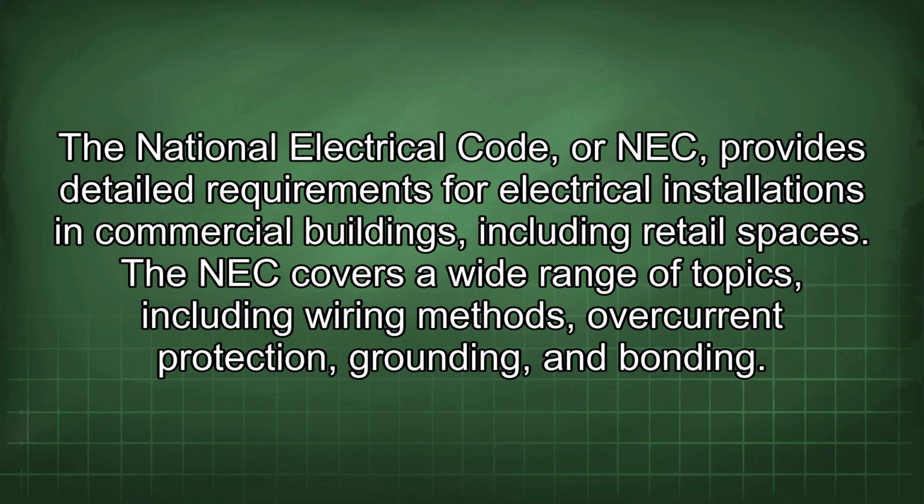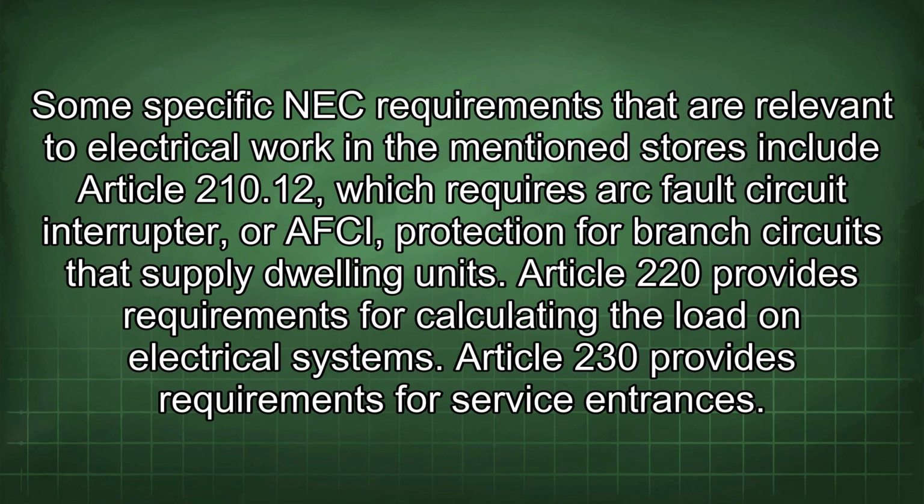The National Electrical Code, or NEC, provides detailed requirements for electrical installations in commercial buildings, including retail spaces. The NEC covers a wide range of topics, including wiring methods, overcurrent protection, grounding, and bonding. Some specific NEC requirements that are relevant to electrical work in the mentioned stores include Article 210.12, which requires arc fault circuit interrupter, or AFCI, protection for branch circuits that supply dwelling units.